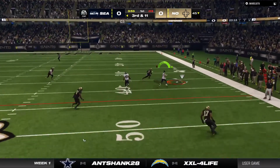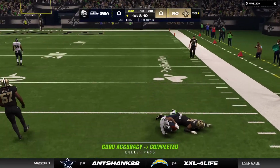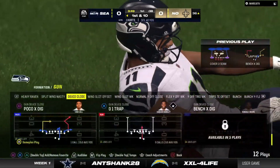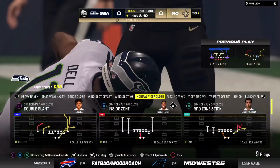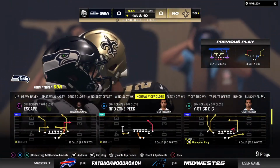Hurts. Able to find the open man. That's complete. And this is going to be another first down as the tackle's made at the Saints 36. A 3rd down gain of 19.